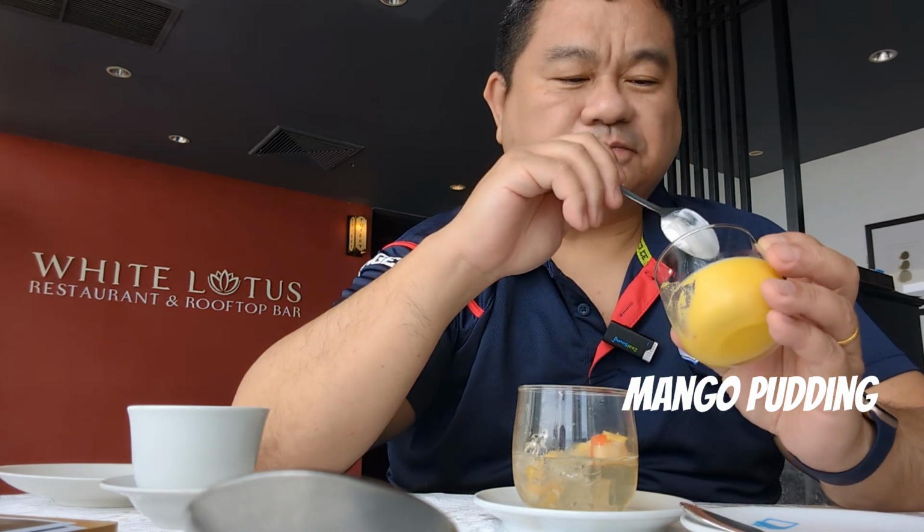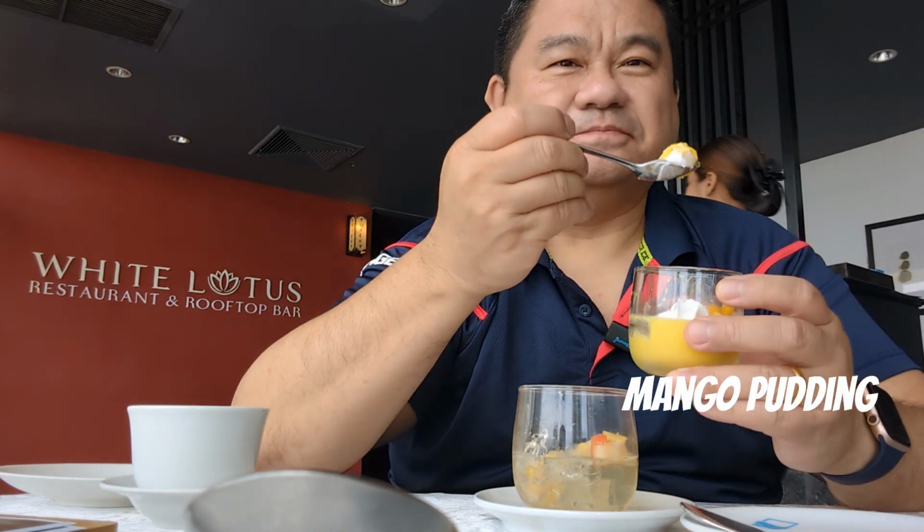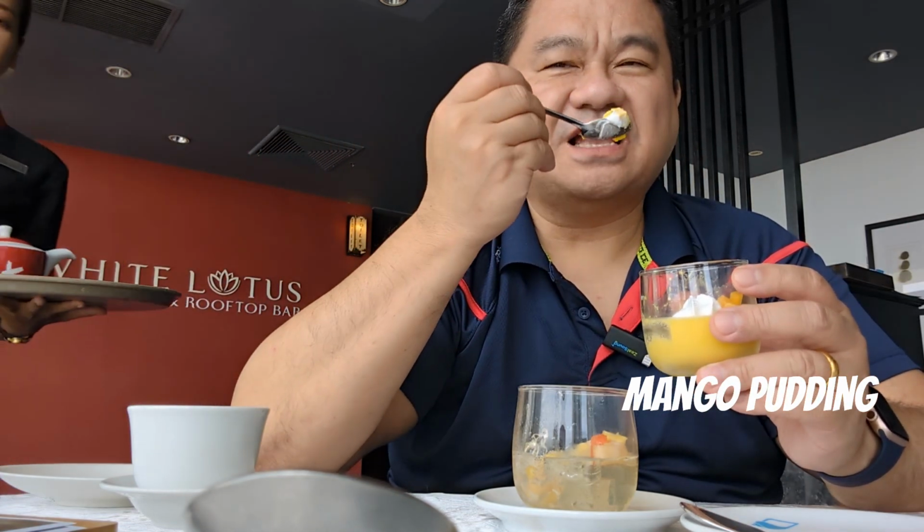Let's try some of the mango pieces. It's totally fresh mango, but you know, the pudding is the star of the show. It's just so smooth. It even tastes like there's a little bit of milk in here. Excellent. I highly recommend this.